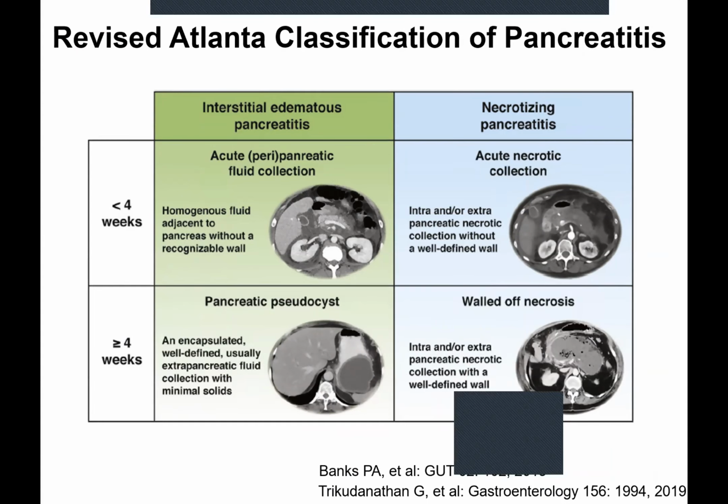According to the revised Atlanta classification, pancreatitis is divided into interstitial edematous pancreatitis and necrotizing pancreatitis. Each one is divided into two types according to less than 4 weeks or more than 4 weeks: APFC and pancreatic pseudocyst, and for necrotizing pancreatitis, ANC and WON.